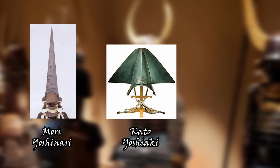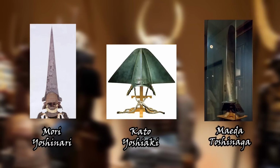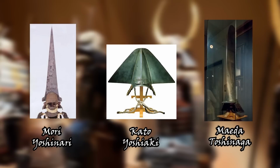These three designs are that of Mori Yoshinari, whose Kabuto looked like a large dagger just shooting straight up, the Mount Fuji inspired look of Kato Yoshiaki's Kabuto, and of course that of Maeda Toshinaga, whose helmet was in the same eboshi style we looked at in the first video, but to a much larger extent.